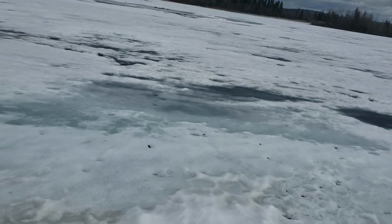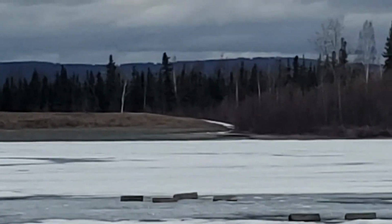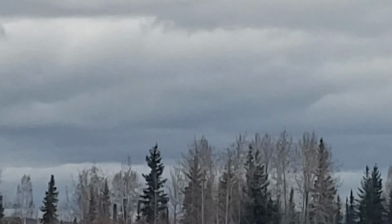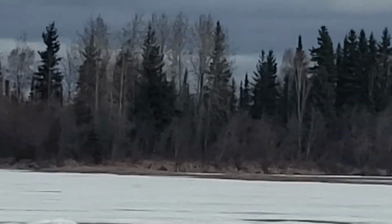And those bricks out there, those bricks weren't out there. Those are actual bricks, no dust. Somebody went out there and put either giant railroad ties or bricks or something. I'm going to have to remember that's there for when we're out here trolling later this year. Grab my kayak and just troll back and forth.